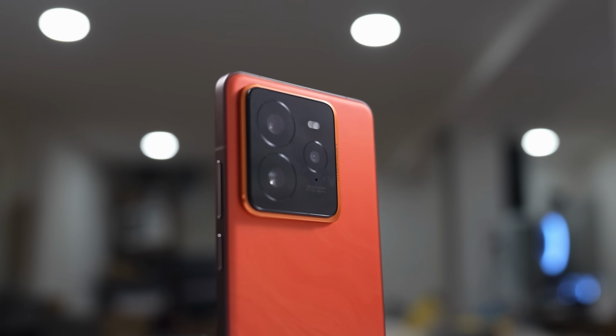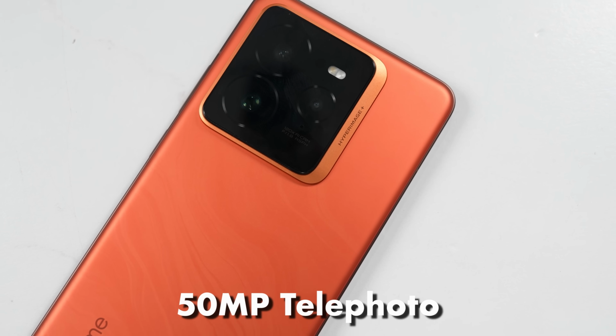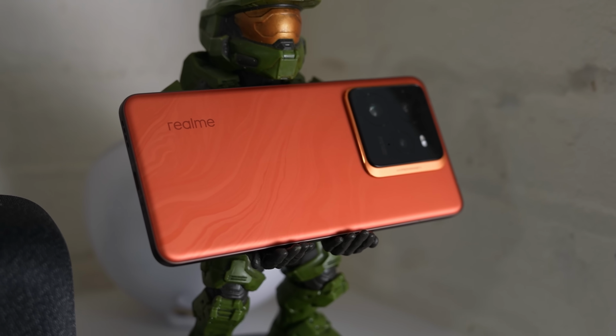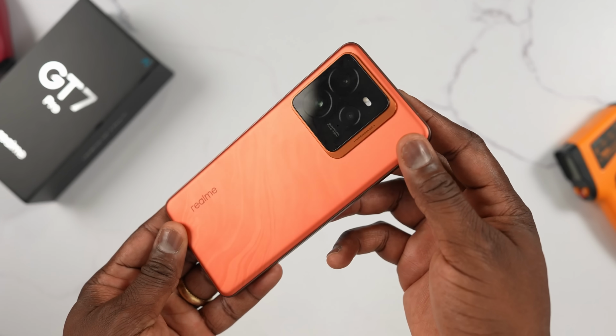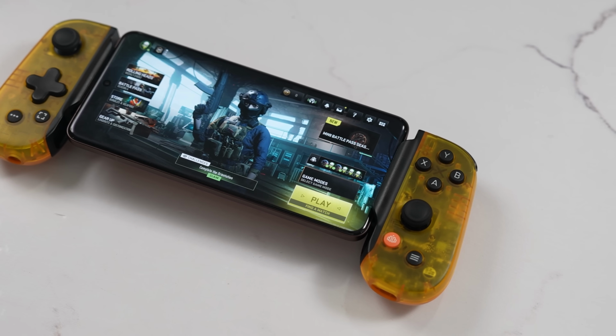Now, for the people who are concerned about cameras, you've got a brand new 50 megapixel main camera, 6 megapixel telephoto, 8 megapixel ultra wide. So if you love cameras, this should be something interesting to care about. But we're rolling back into gaming and we want to see what this actually does for us. Now, as you know, some of the benchmarks that Qualcomm mentioned were just super crazy and insane. So we decided let's run those benchmarks ourselves.